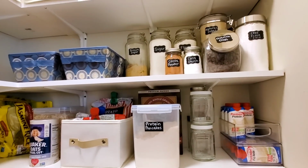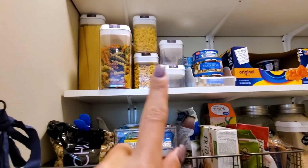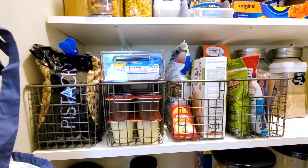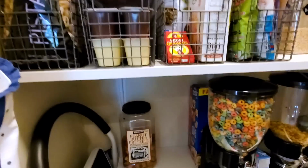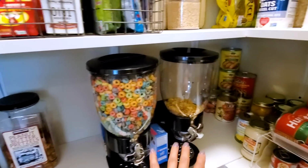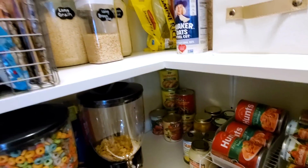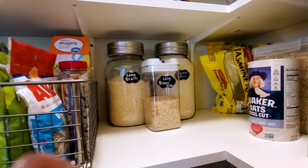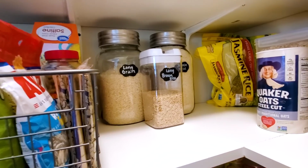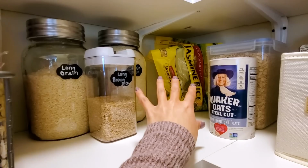I have baking supplies up there. I have pasta on the left here, snacks on this shelf, and what I couldn't fit as far as bigger items, that's part of snacks. And then I have breakfast goods, and then my bigger cans are back here. My rices are right here. Now I like to buy bulk rice because it's cheaper, like the really big bags of jasmine rice. So I have my back stock of rice back there in the corner.